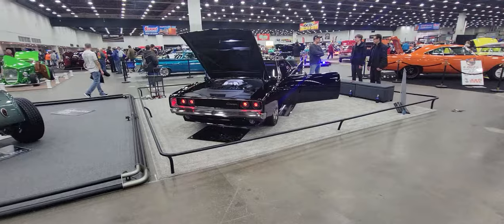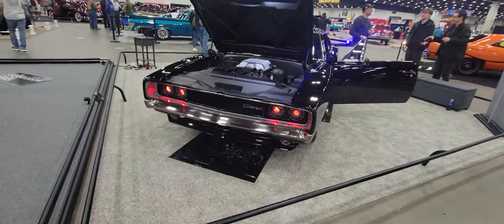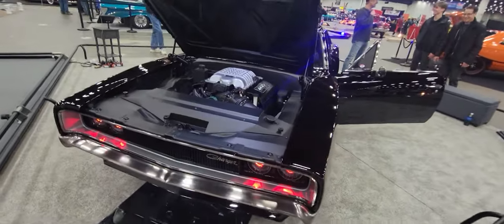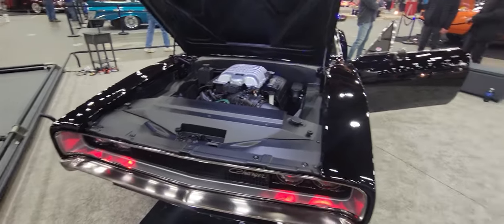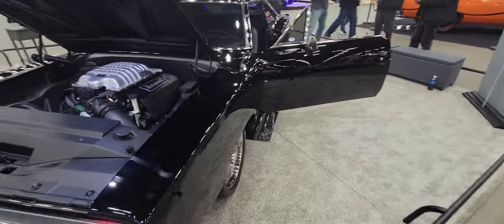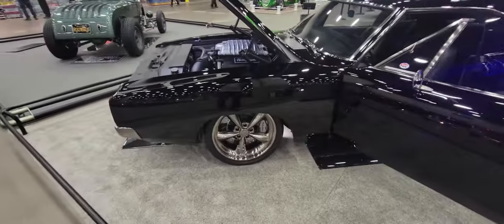All right, let's take some more honorable mentions. This Charger is one of those honorable mentions. The red headlights, that's kind of cool. It's got a Crate Hellcat engine. Anybody can do that. Everybody's doing that. But the body is really straight. It's in black. As you can see, it's been lowered.